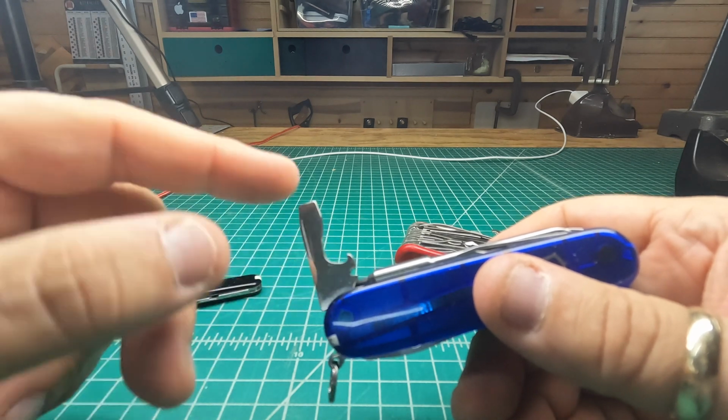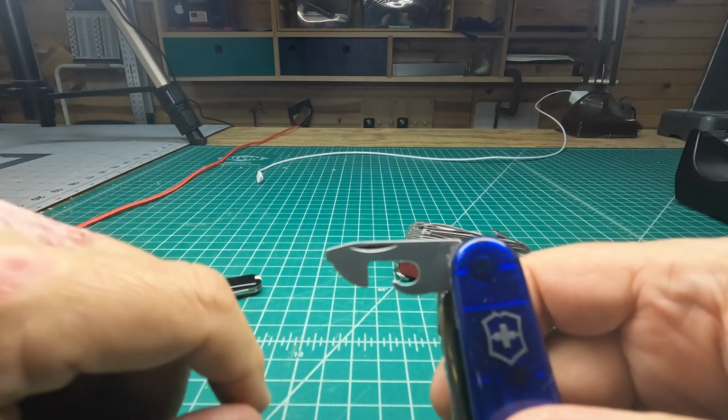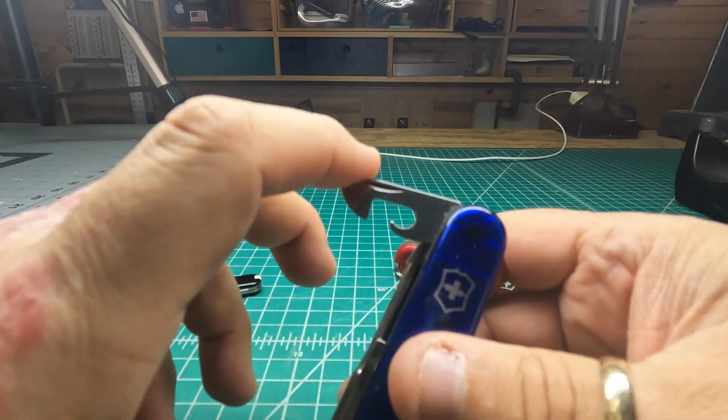Big flat blade, bottle opener. You'll find a lot of Swiss Army knives have a bottle opener. Small straight blade, prying, levering, this is the can opener.